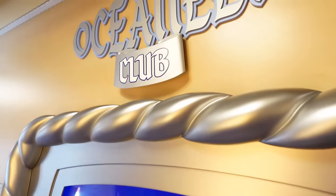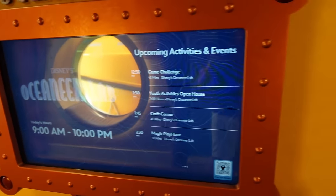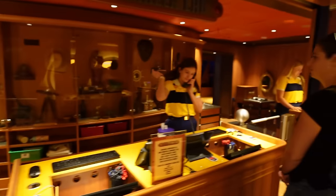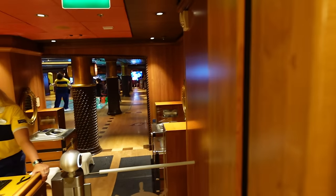Yeah, there's quite a few of these different clubs all the way around. And here's the Oceaneer Lab just down here as well, doing crafts and all sorts of different things. Yeah, it is really good, like all these different sections, and they're all really well themed as well, as you can see from it all. Yeah, nice big spaces.